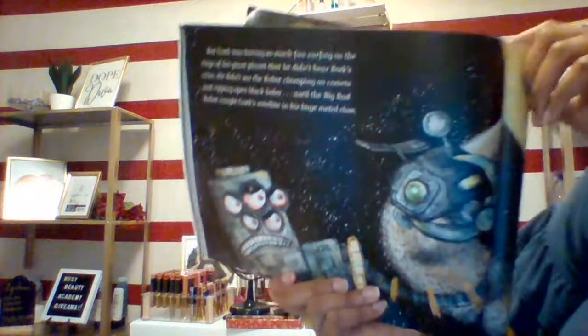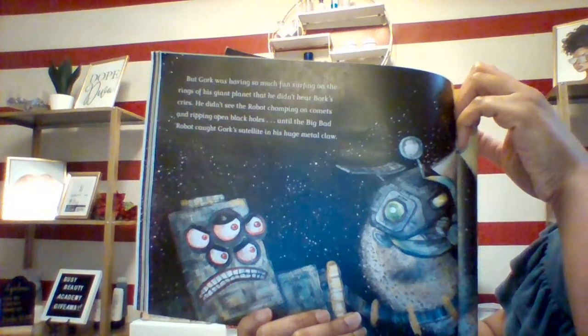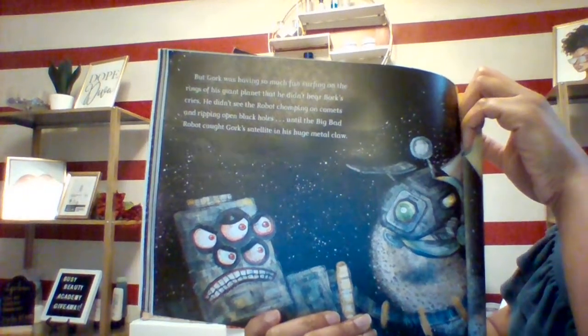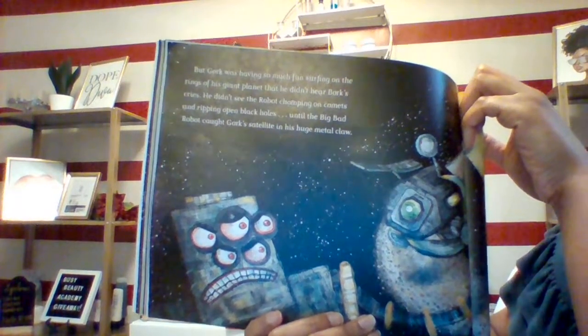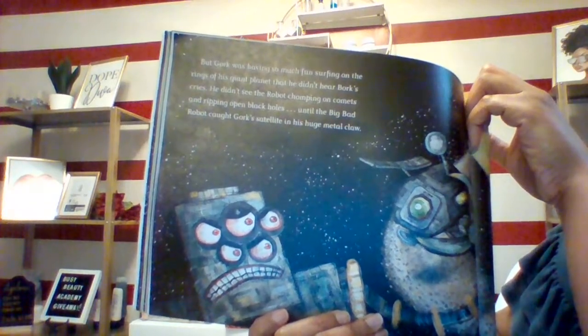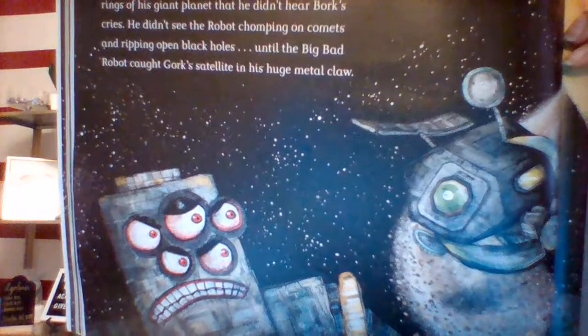But Gork was having so much fun surfing on the rings of his giant planet that he didn't hear Gork's cries. He didn't see the robot chomping on comets and ripping open black holes until the big bad robot caught Gork's satellite in his huge metal claws.